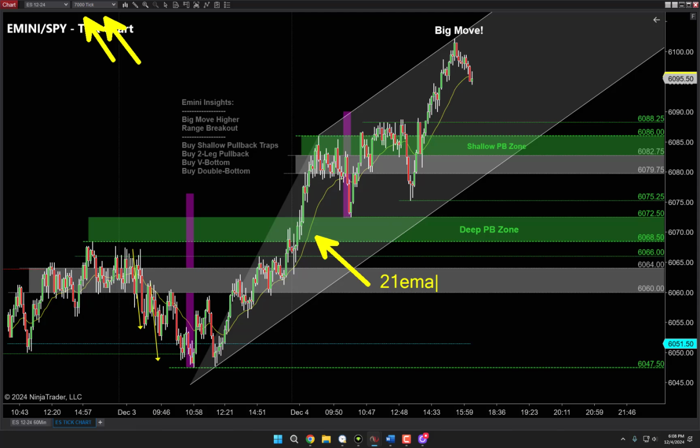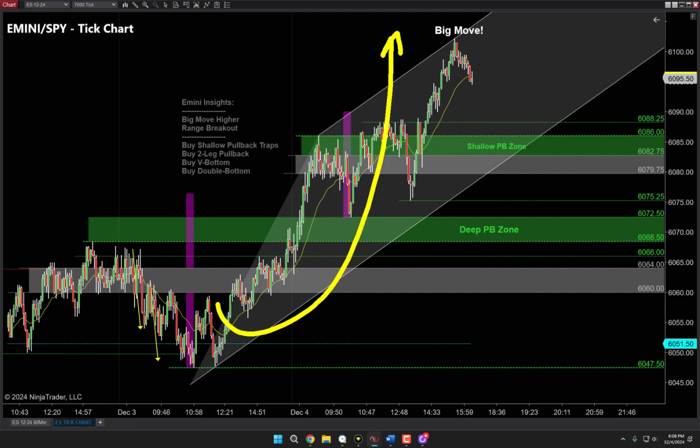I mentioned there are three total clues. One was on the hourly chart. Second clue here right now is you can see how big that move higher was, right? Another big move higher today.